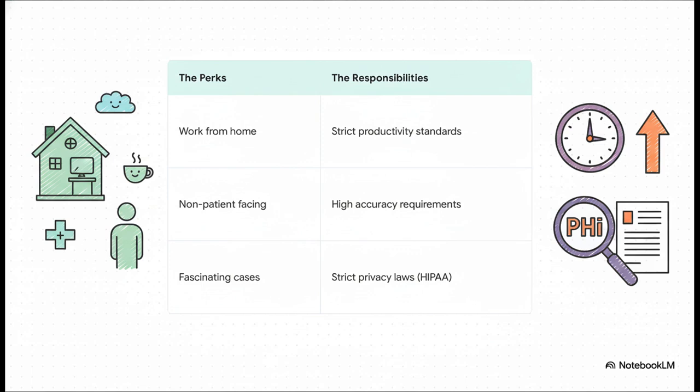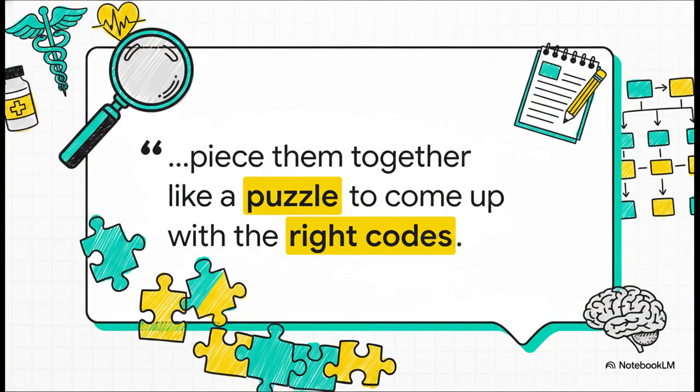But the flip side is that it requires intense focus. You have strict productivity goals, accuracy has to be nearly perfect, and you're bound by serious patient privacy laws like HIPAA. For a lot of coders, though, the real appeal is the puzzle solving. It's kind of like being a medical detective. You're sifting through these really interesting and complex cases, piecing together all the clues to find the exact right codes. It's a problem solver's dream.